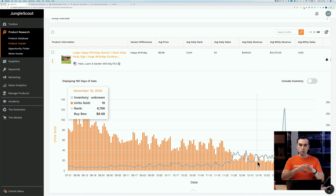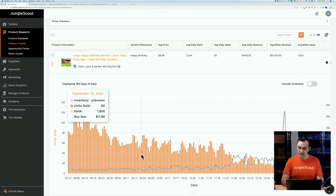So by having a broad range of data, a lot of daily sales data like this, you can be a lot more confident in the average daily sales. So you can see here just by glancing at the graph that the average daily sales is somewhere around this mark, 50 to 60, or it's calculated for you up here, 50 sales per day. So that is a much more accurate estimate of how many items you could be selling if you were to sell this same product. That's why the product tracker is really powerful to help you narrow down and be confident in a product before you pull the trigger and spend thousands of dollars ordering it.